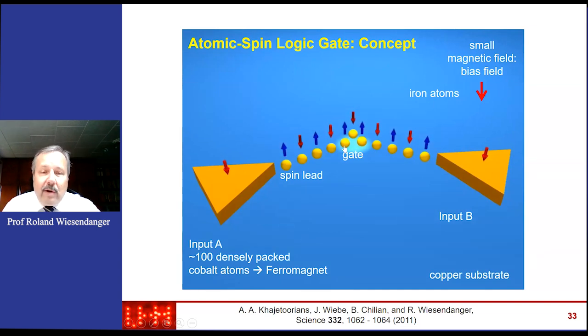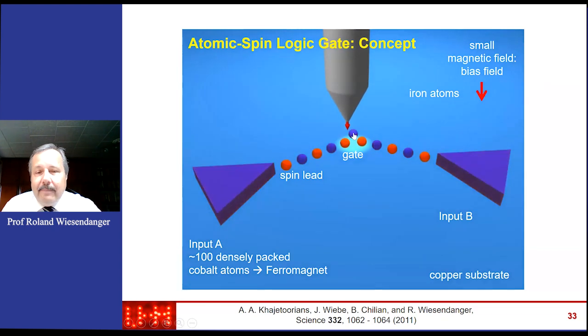And then, since you have magnetic atoms, of course, you can operate this device by changing the magnetization state of these triangle-shaped islands, and this will influence the magnetization state of this atom. And in the end, you can probe all that with the help of a spin-polarized scanning tunneling microscope, as indicated here. So this is the idea.